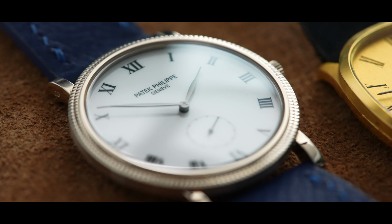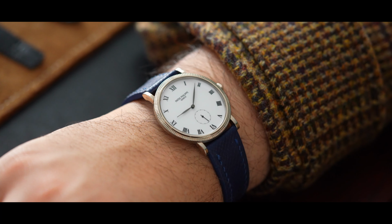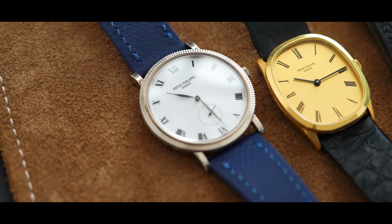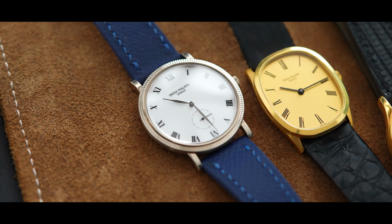It features a sapphire crystal, a classic hobnail bezel in white gold with a white Roman dial, an ultra slim case in 33.5 millimeters. It's perfect for anybody looking to get a dress watch but wants something that's a bit larger in size. Next to this one is the 3796.